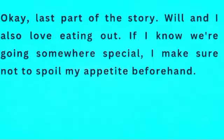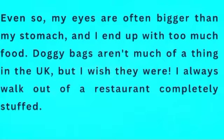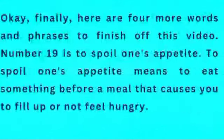Okay? Last part of the story. Will and I also love eating out. If I know we're going somewhere special, I make sure not to spoil my appetite beforehand. Even so, my eyes are often bigger than my stomach and I end up with too much food. Doggy bags aren't much of a thing in the UK, but I wish they were. I always walk out of a restaurant completely stuffed. Okay, finally, here are 4 more words and phrases to finish off this video.